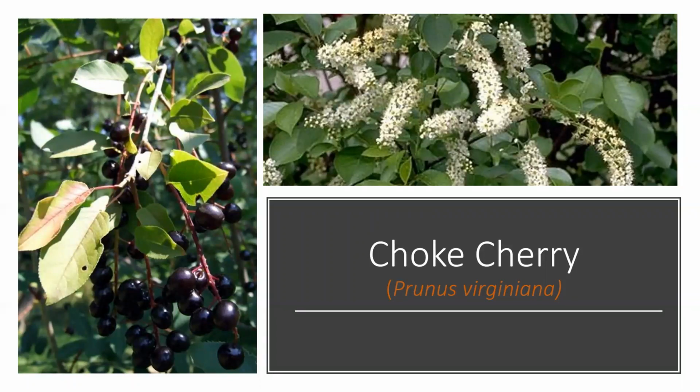The toxic principle of the chokecherry is hydrocyanic acid, or prussic acid. Prussic acid is commonly found in the wilted leaves of fallen trees, the bark, and twigs. Ruminants are the animals most commonly affected, but chokecherry can be toxic to monogastric animals as well. Poisoning can occur during the spring, summer, and fall of the year.